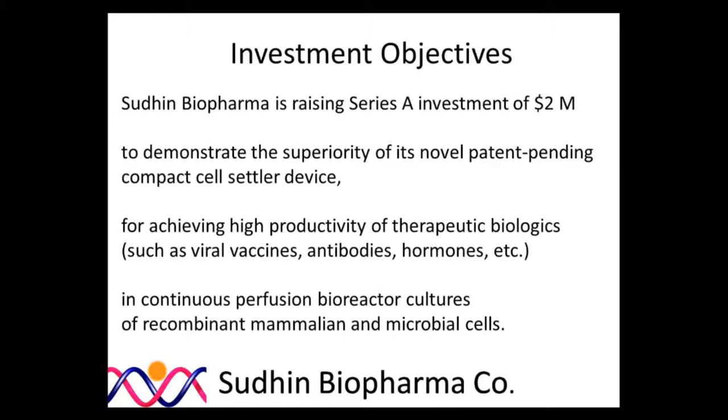And the way it is better than the traditional manufacturing processes is that we use a continuous process, and a specific, better version of a continuous process that we call perfusion process. And that is our secret sauce. And actually our secret sauce is in achieving this perfusion through our patent pending new device. So the problem is the status quo.